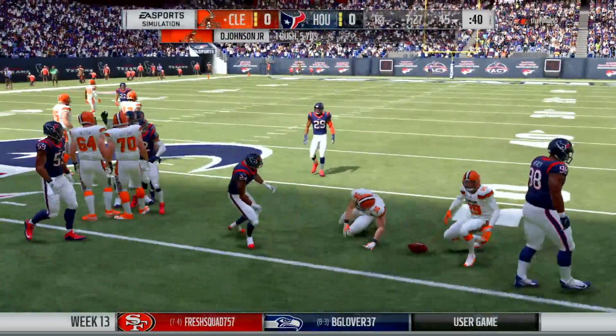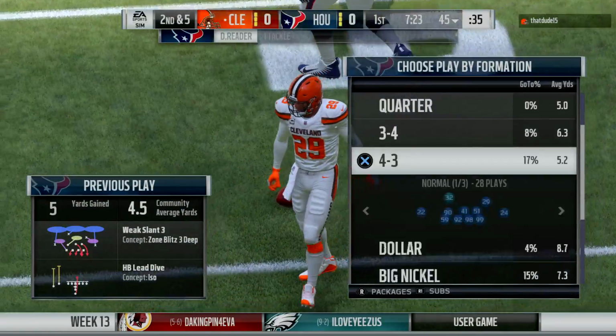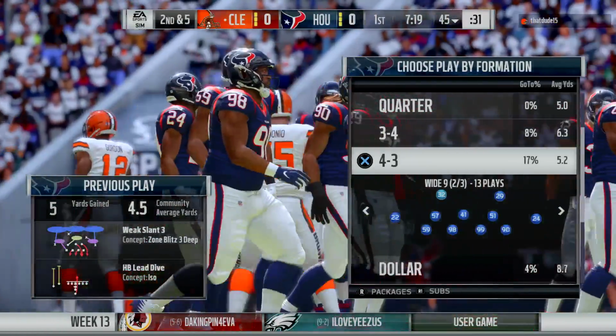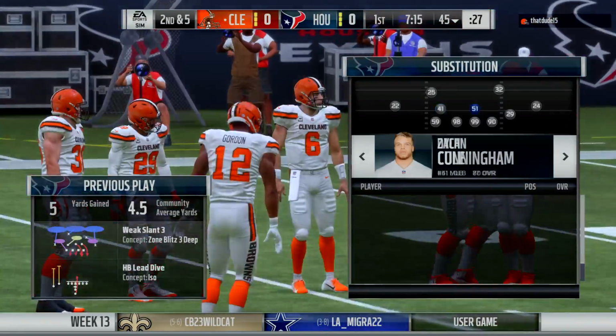He'll take this from the 40 up to the 45 for a gain of 5. Despite the blitz, they're still able to pick up a nice solid gain. The disadvantage of blitzing often alters the normal spacing and run fits and leaves creases like they were able to exploit right there.